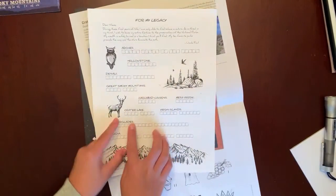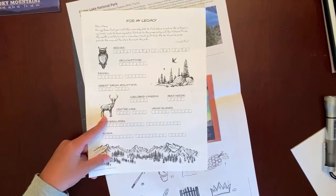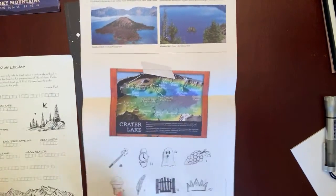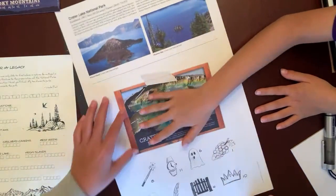Now, we have to find a two-word answer with four letters. No, I think it's numbers this time. A two-word answer with four letters in each word. So I'm guessing that each of these is a letter. And what is this? This is also part of the puzzle.